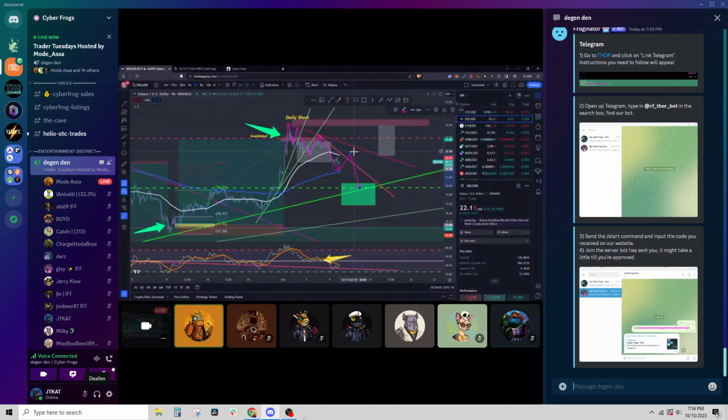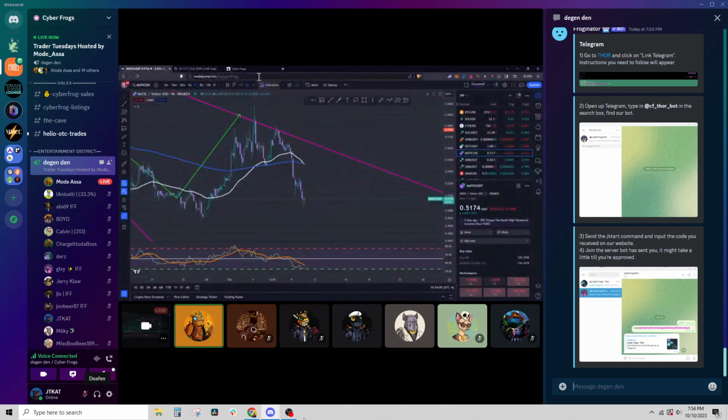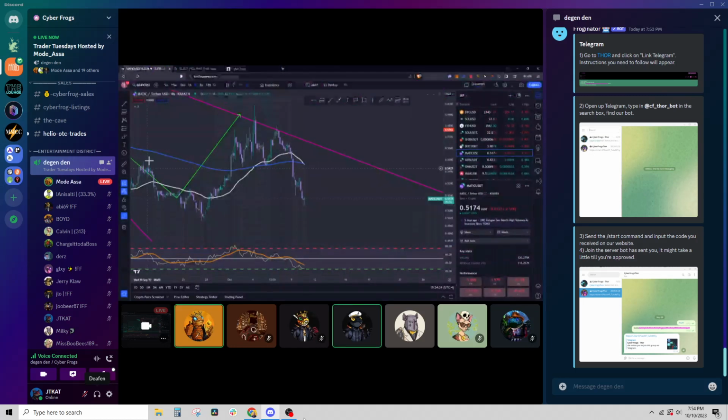Which asset? I took the 4-hour Matic. Okay, I'm just going to go check all this out. So the entry was 0.52 to 0.51. Yeah, and I entered it.